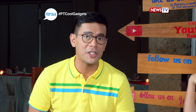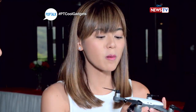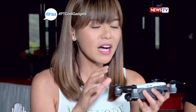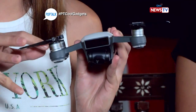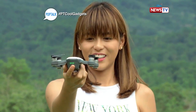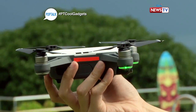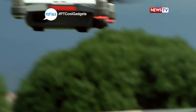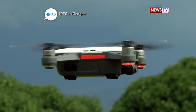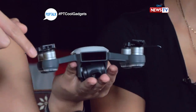So Miss Ariane, design and feature ng DJI Spark drone camera. Para sa akin, yung design and features na sobrang pop na pop. Kasi may mga nakita ko mga drones, but malalaki, bulky tignan, and also may white, tapos ang daming lights, parang may disco lights. Ito, meron lang parang basic traffic lights, which are yung red and green. So hindi siya nakakalito.